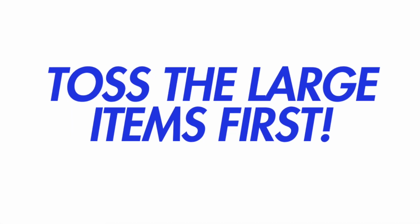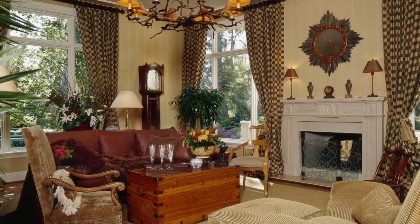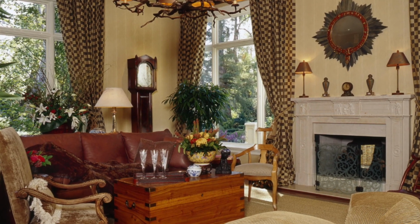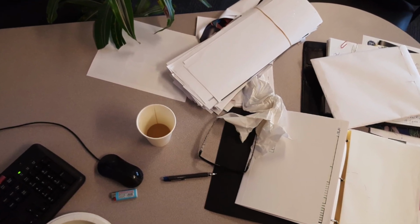Moving on to strategy number 2. If you want to see an instant transformation of your home, toss the large items first. The mattress up against the wall in the spare bedroom, the random chairs scattered in the living room that no one sits on, heck, even the coffee table that serves no purpose other than to attract the mail and other paper clutter.